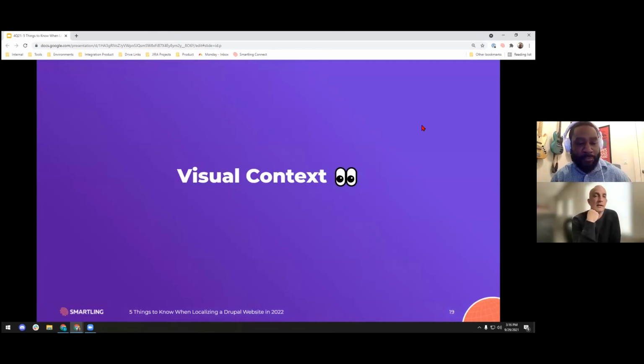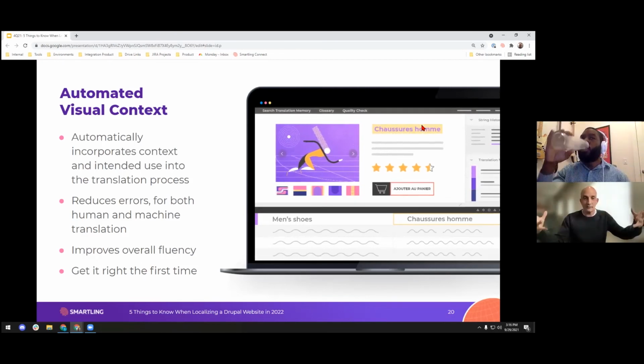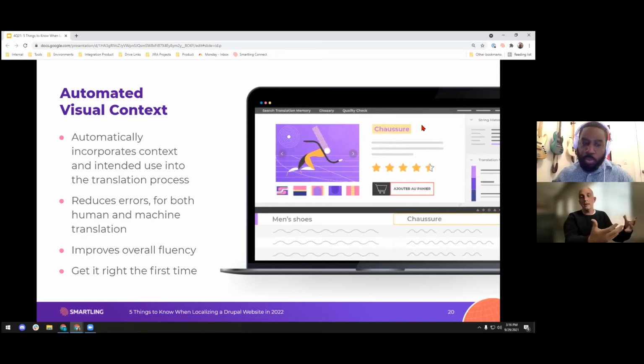So I'm going to talk a little bit about visual context. And visual context for us is really allowing the linguist that's performing the translation the ability to see what the original context of the strings looks like. So when we get the content from Drupal, it's all in an XML file, and in the XML file it's all broken up into elements, and we have to parse through that and build these strings.